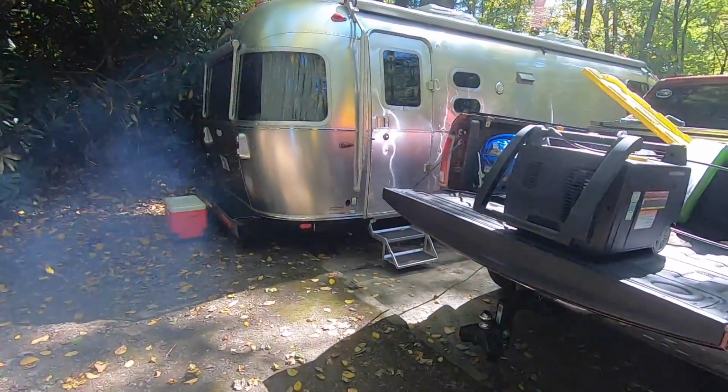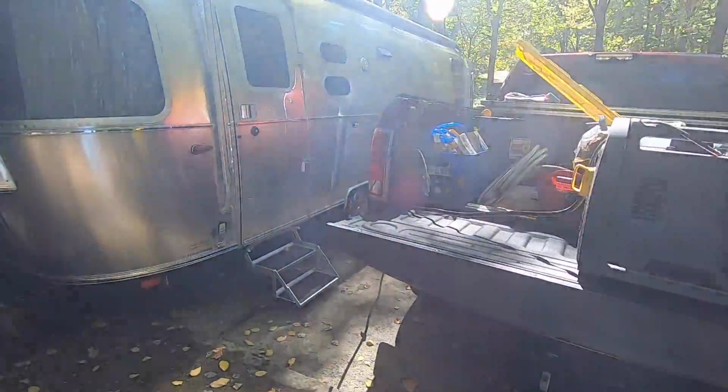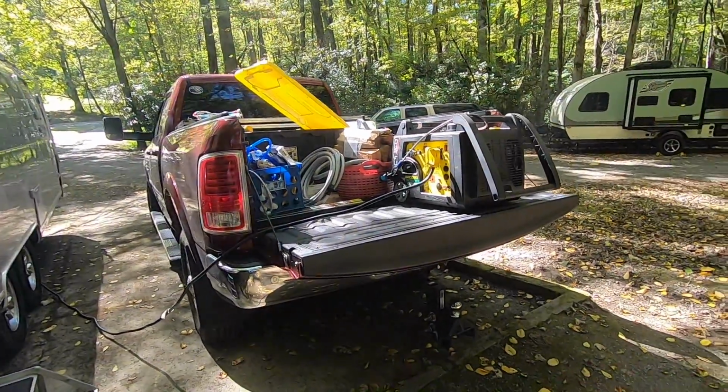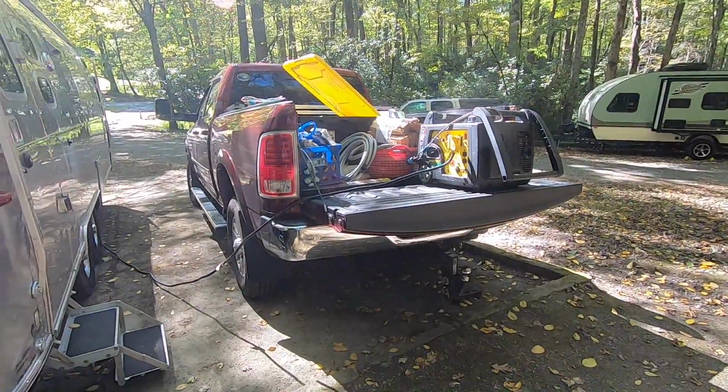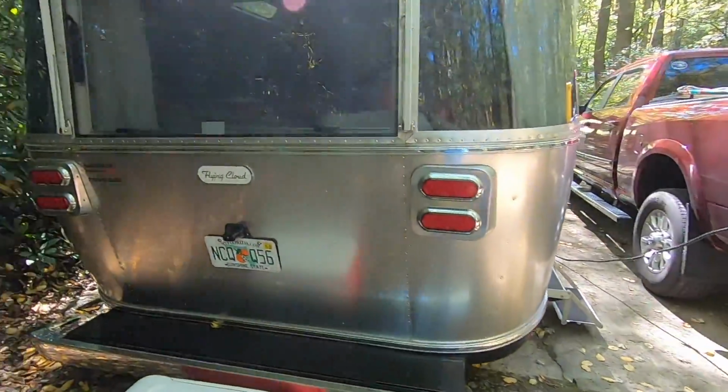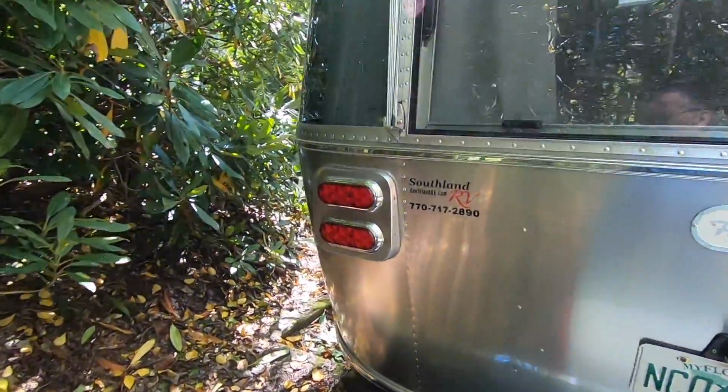My generator setup here is on the back of the truck, and for the moment my cord will stretch over to the receptacle. But the issue being is that I'm going to run propane most of the time.